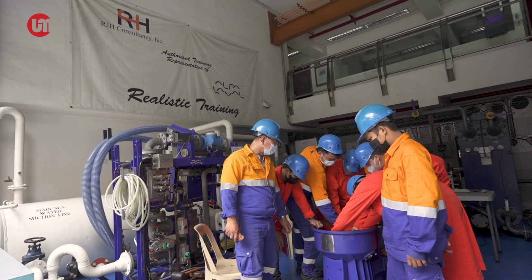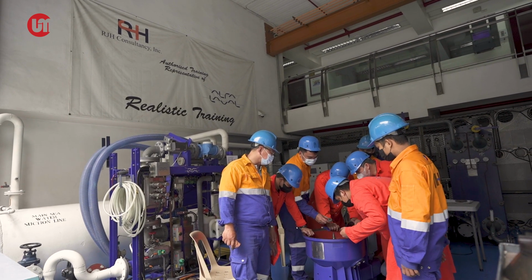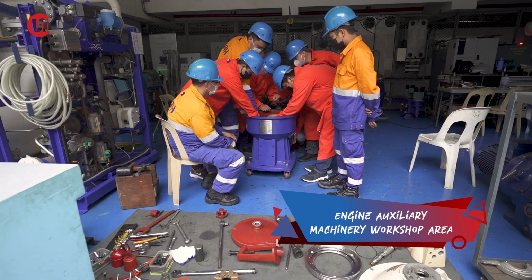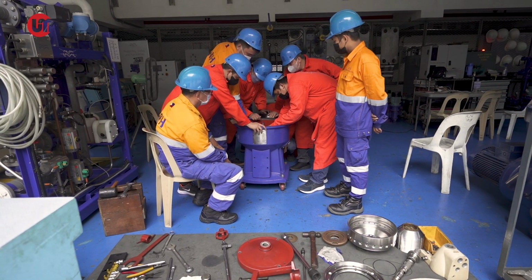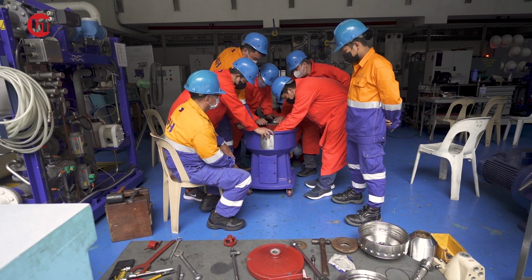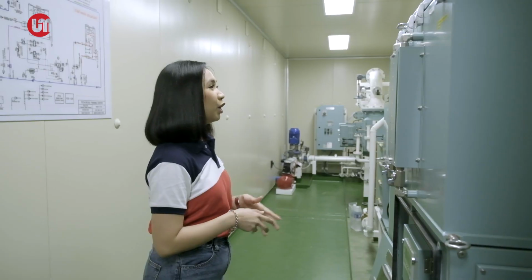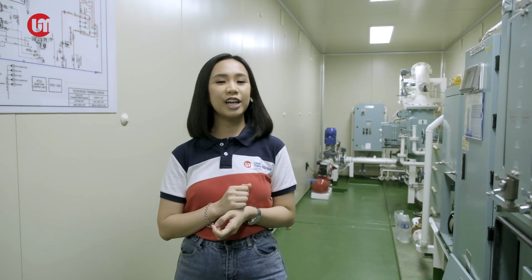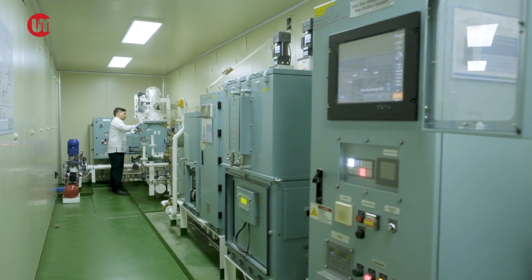Across this is the collaboration of UMTC with its local partner Alpha Laval, RGH Consultancy Incorporated, the engine auxiliary machinery workshop area of the complete engine system installed. It includes fuel oil treatment, central cooling, and ballast water management system. We also have a new 40-foot container facility in collaboration with Techcross of South Korea. This is Techcross Ballast Water Treatment System, the first in the Philippines.